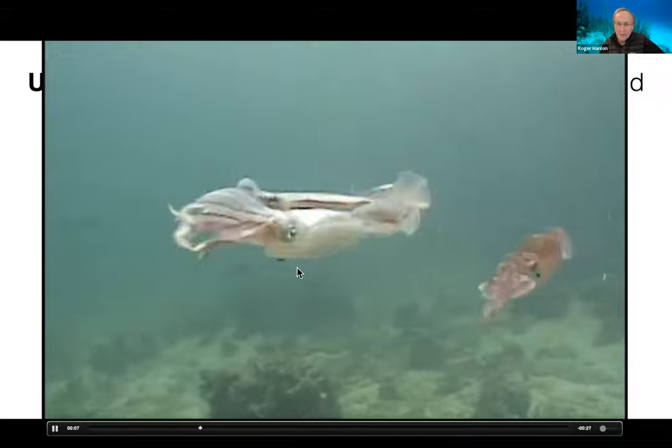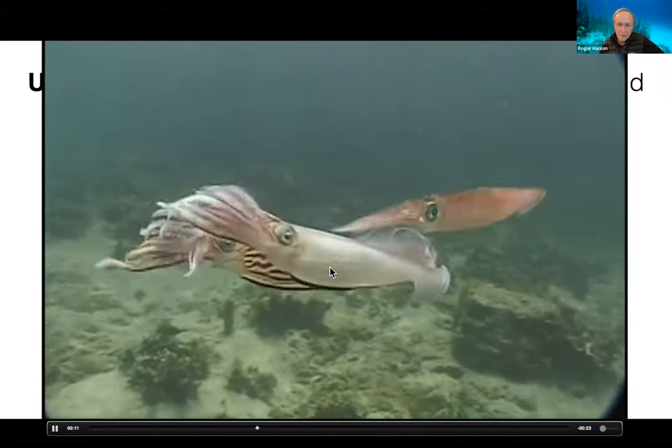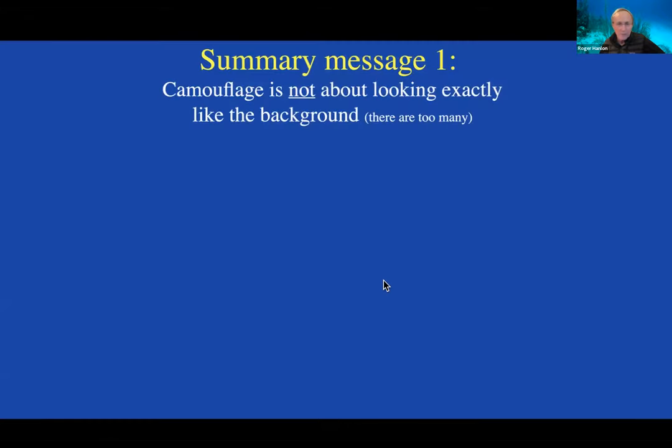Their skin pattern is changing exceptionally fast. And so this is one way that we measure it. I took this video underwater in the natural habitat in Venezuela.